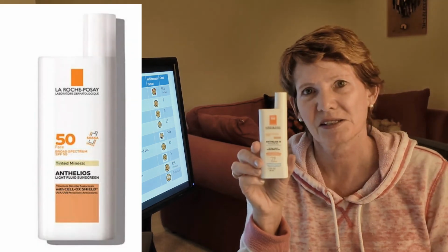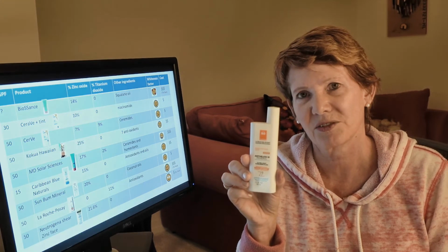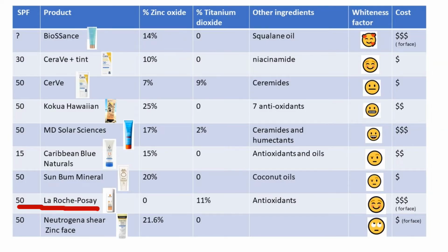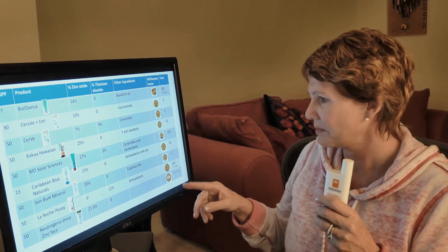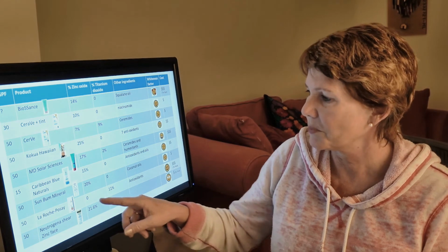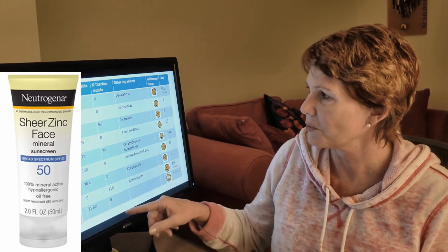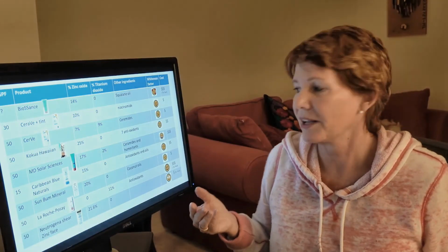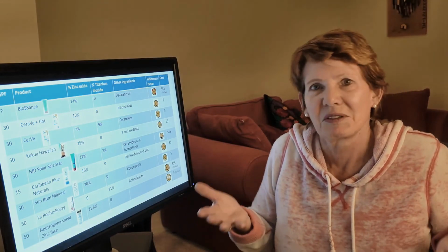So here's a sunscreen that I found in the cosmetics section of a drugstore. It certainly is nice to apply on your face. It doesn't give the pasty look. And I gave it a happy face. So I've ordered this from Amazon just to test it, but based on the high zinc concentration with no titanium and not knowing how it's formulated, the jury's out.